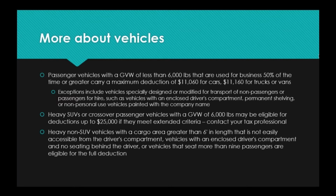Now, heavy SUVs or crossover vehicles with a gross vehicle weight of 6,000 pounds or greater may be eligible for deductions up to $25,000 if they meet extended criteria. When this program was first launched back in, I believe, 2007, a lot of businesses went out and bought huge SUVs just for the tax write-off. It kind of got the reputation of being the Hummer loophole.